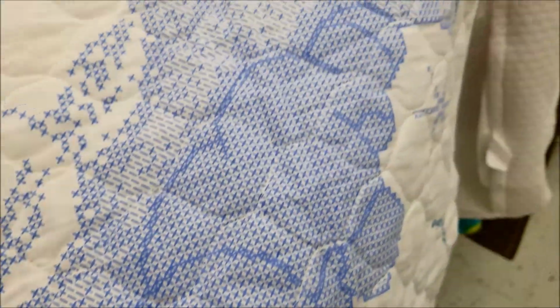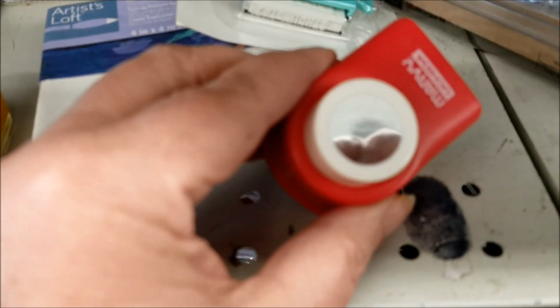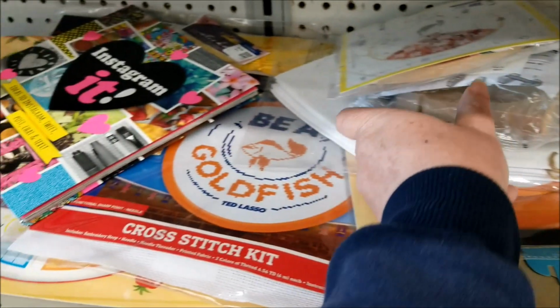Here's a stamped cross stitch baby quilt, and I think without the color key, it would be really hard to finish that. Just bought one of these circle punches a couple of weeks ago for far less than they wanted for it here at the thrift store.